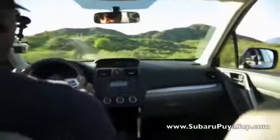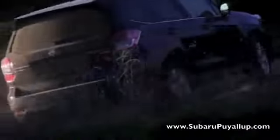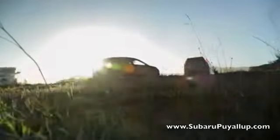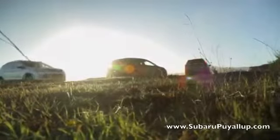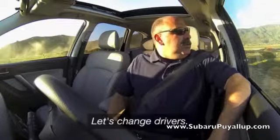Next, the instructors took the vehicles off-road to test the capabilities of their all-wheel drive systems. The drivers were especially impressed with the Subaru and its X mode with hill descent control, which automatically applies braking to help drivers stay confident and in control when descending steep hills with adverse terrain. That descent thing's freaking awesome. Freaking mind-boggling. Thing's incredible. Let's change drivers.